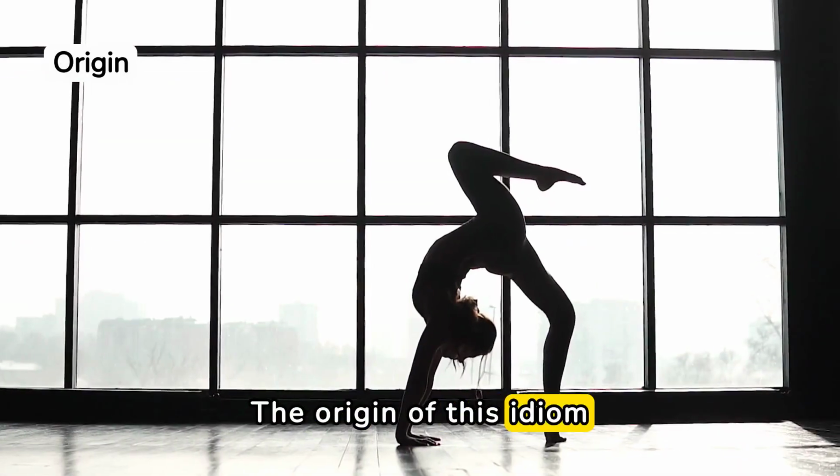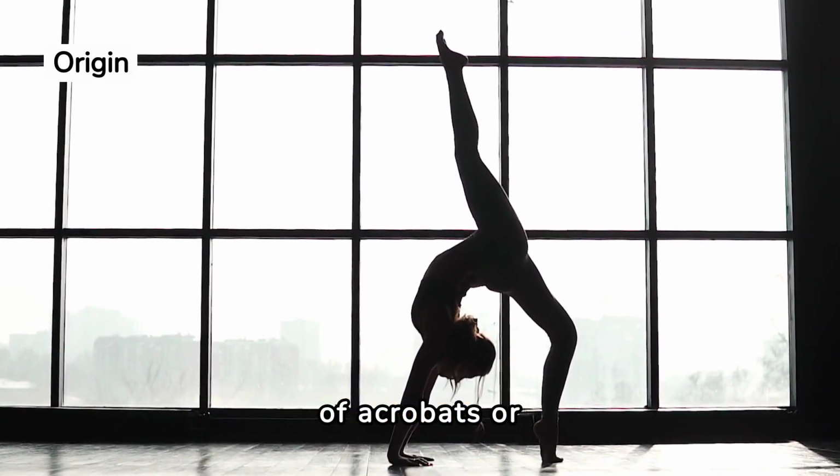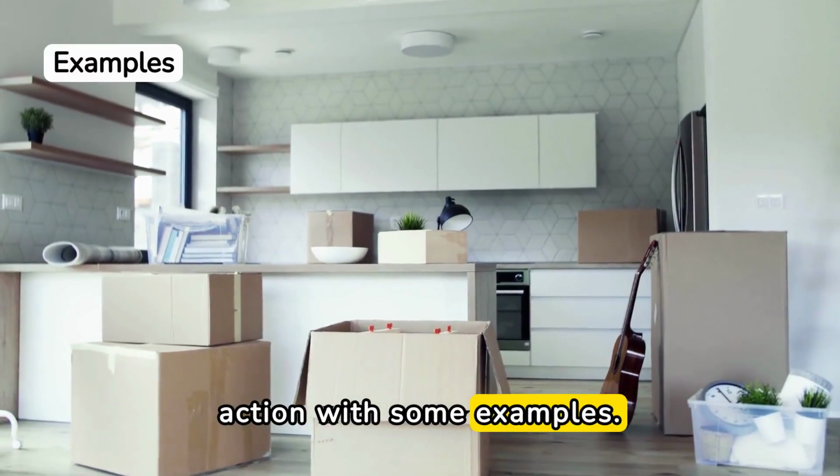The origin of this idiom is quite literal. It evokes images of acrobats or gymnasts bending their bodies in extreme ways to impress. Let's see this idiom in action with some examples.